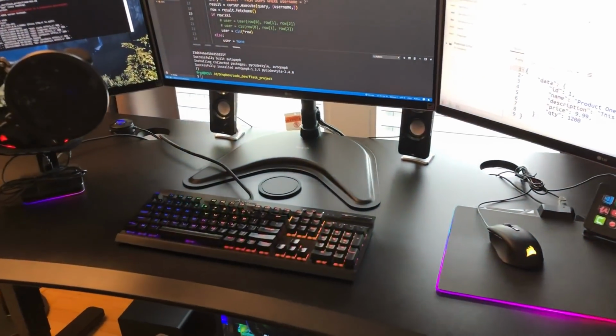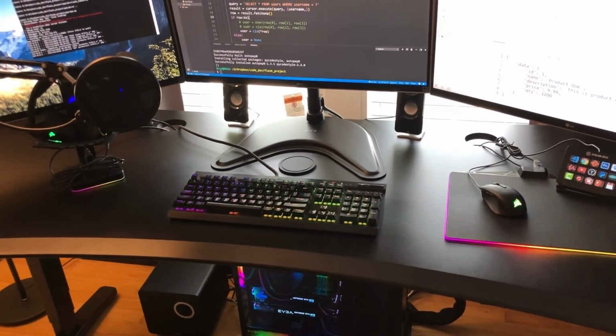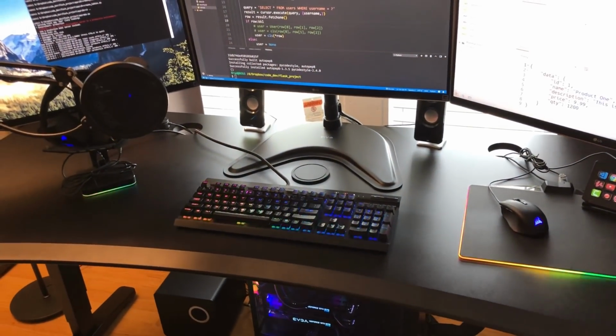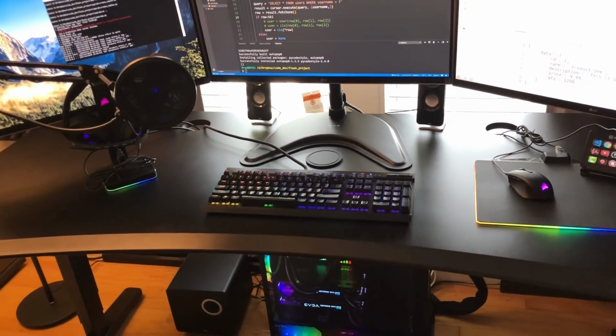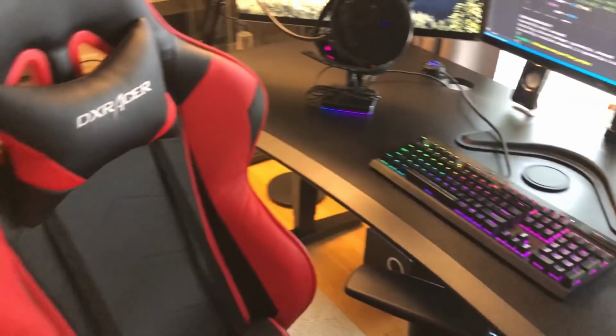And then for audio, it's just a cheap Cyber Acoustics system. I got it, I think, at Best Buy, the two speakers and the box on the floor. Good enough for me. I don't listen to music or anything in here, so it's definitely good enough for what I need it for. And then the chair is, again, a DX Racer.